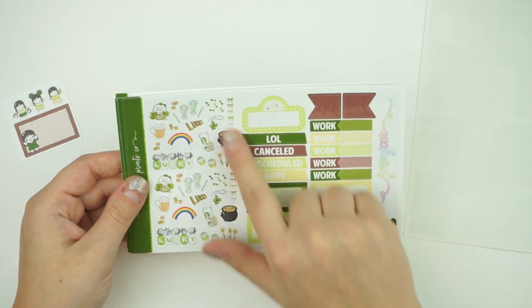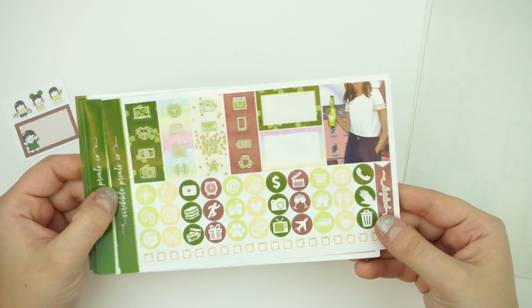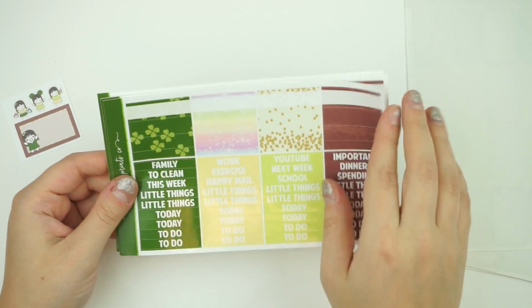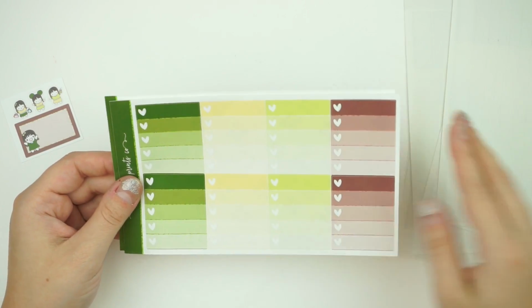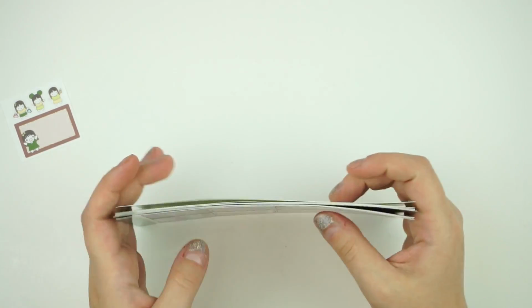You have a ton of deco here. The weekend banner is rainbow. You have your extra full box here, which is super cute. And I just love this one. I love the little rainbow in there. I love the yellow and the green. And then here is the bottom washi, just a very simple clover design.